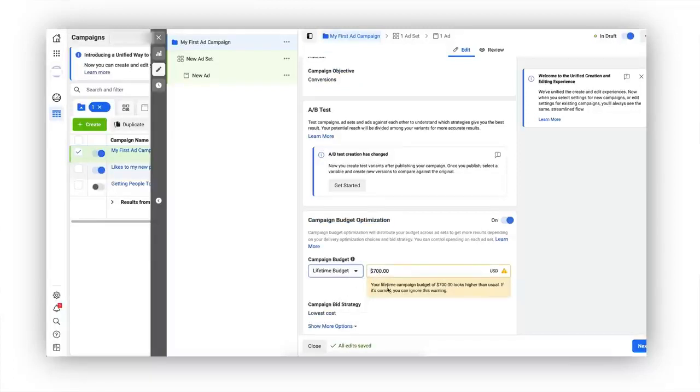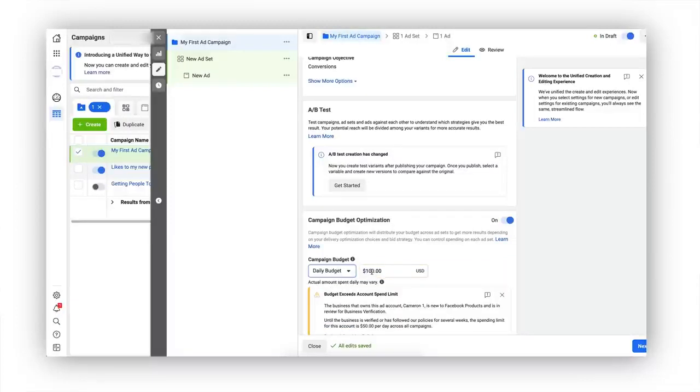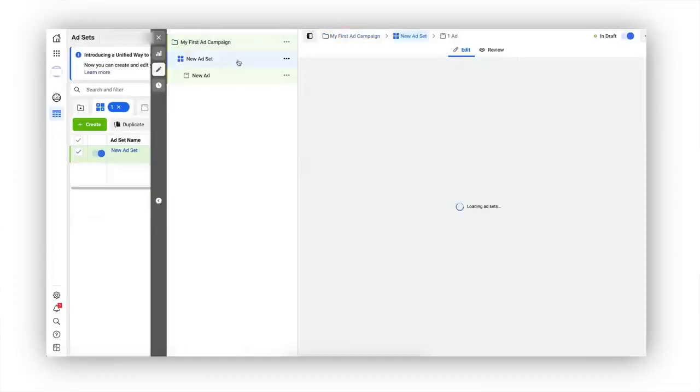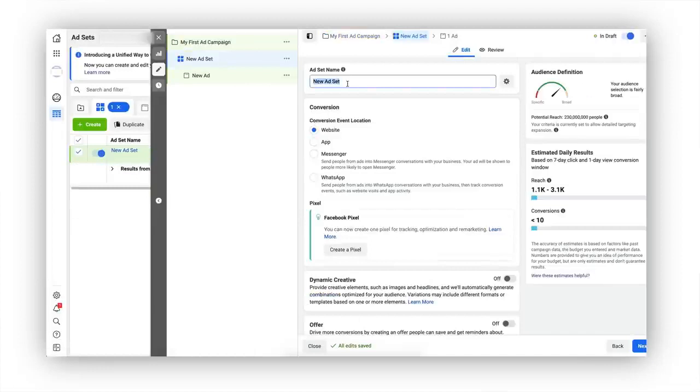And you can see that it looks higher than usual, but it's okay. Daily budget, there we go. So it puts it to 100, but we're gonna leave this off, okay? And we're gonna go into new ad set, and we're gonna call this first ad set. And what we wanna do is click on website.